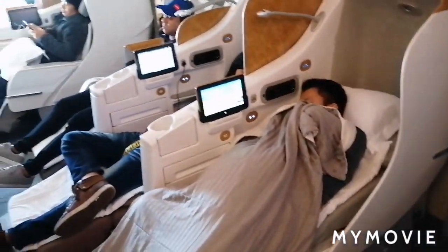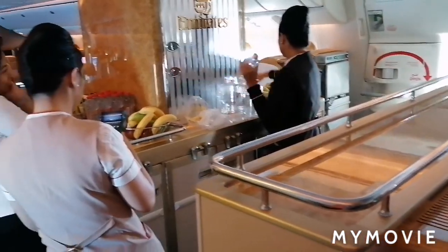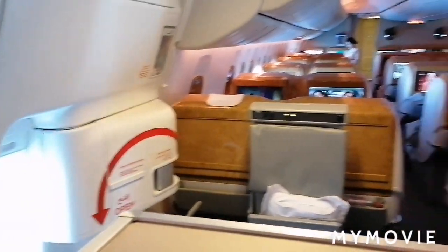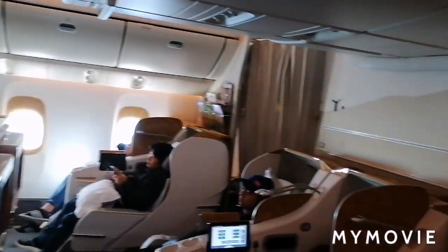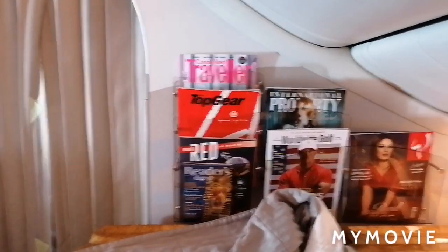So guys, that's us finally up in the air, and this is the bed. There's the wee buttons to control it. It's a little bar area. And this is us in the air, guys. So there's a bar, water, bananas, food. Through there's economy class, guys, some magazines if you want to read. So this is all about Emirates Business Class in the air.